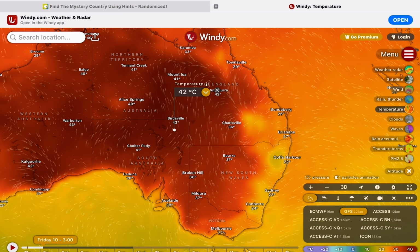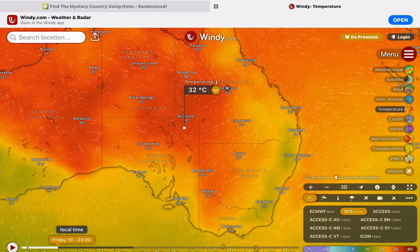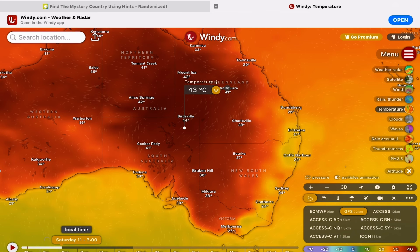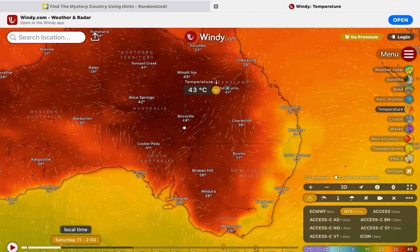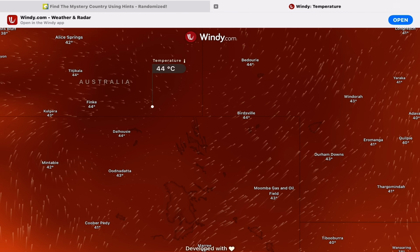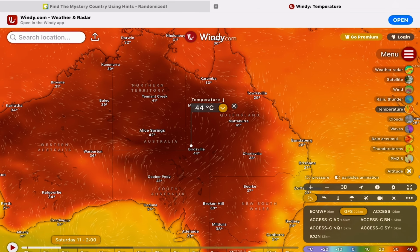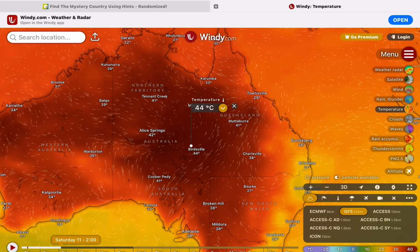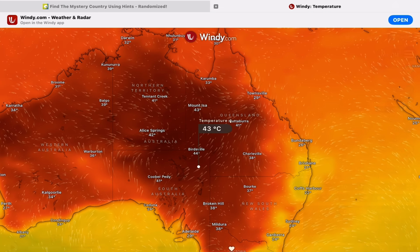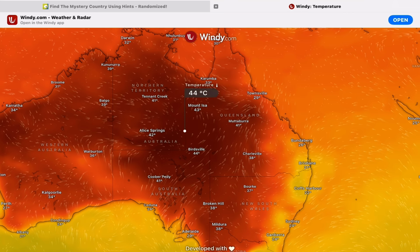So Friday it decreases at night but still remains hot, and the next day, Saturday the 11th, it has some 44 degrees, 43 degrees in those spots, like southeastern Northern Territory and spots in northern South Australia, so stay safe there, and western Queensland.